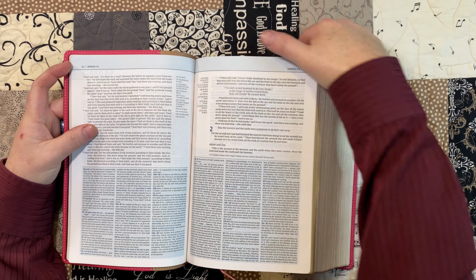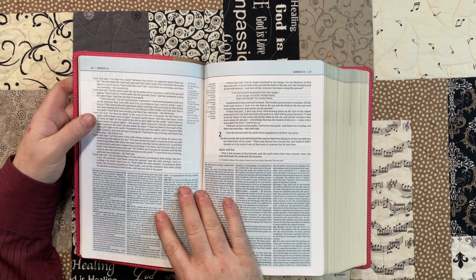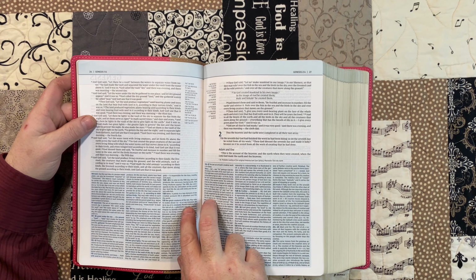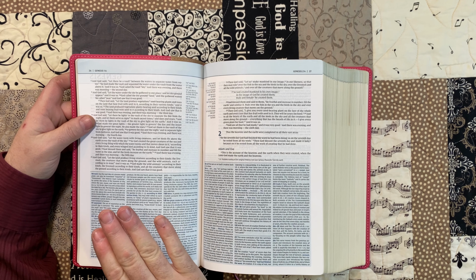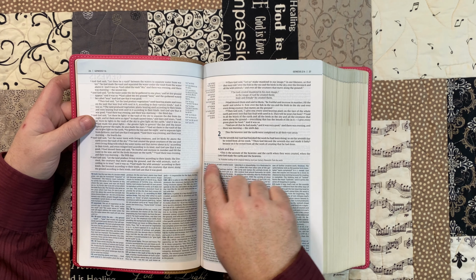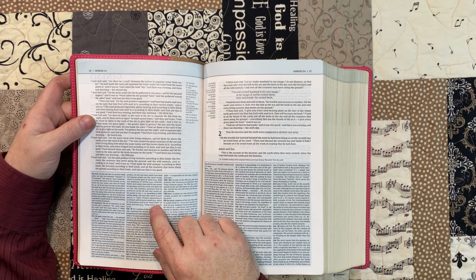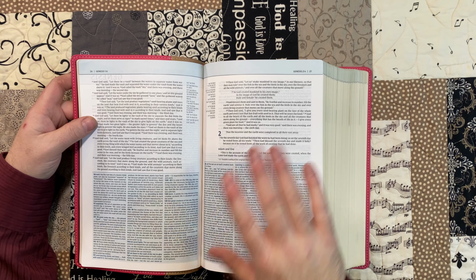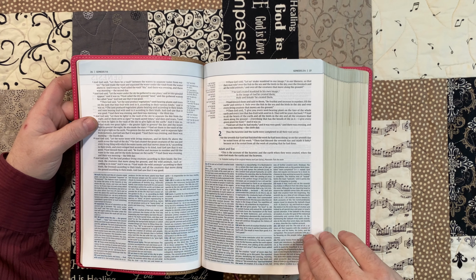So getting into the Bible part itself, so this is a single column, center column references with the translation and notes at the bottom, and the actual notes for the study Bible itself, and a sectioned off section with a different color highlighting which are the actual notes. A nice blue on white scheme.